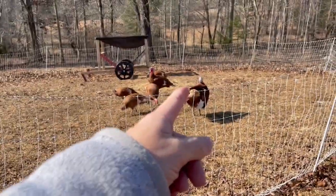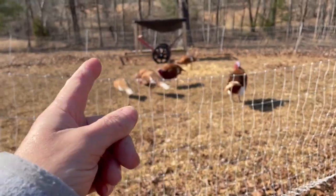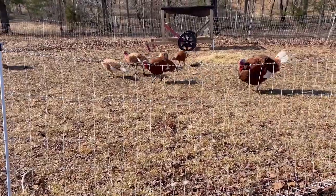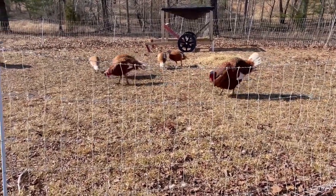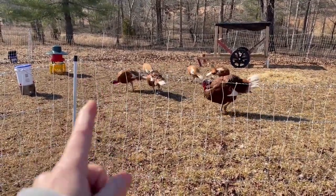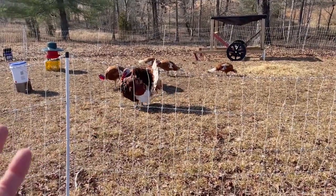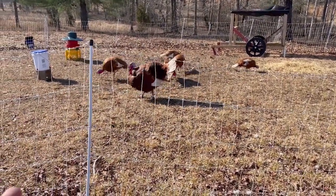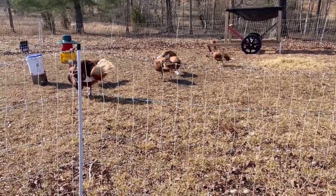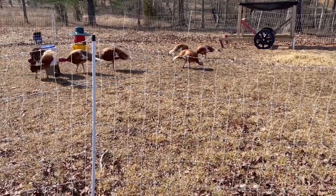And so far we like how he's grown. They are younger, but supposedly only by a month. We think maybe longer. I don't know. These toms don't seem like they have grown as big, as fast, as full. But it's hard to tell because we're basing them off of the first batch of turkeys that we got, which are at least a month older.